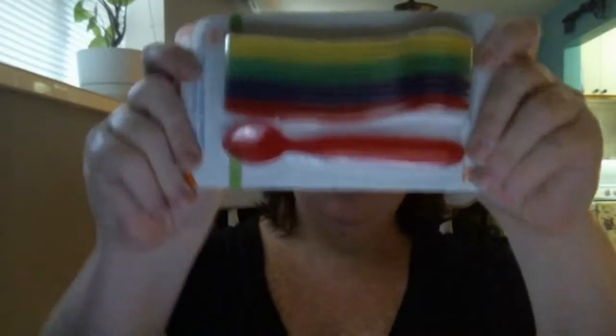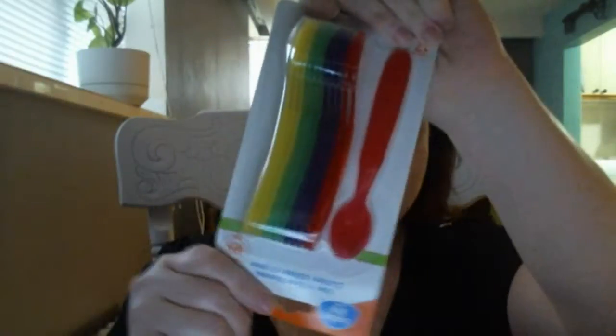Anyways, let's get back on track to the tools though. The other things that you're going to use are baby spoons. It seems silly, but it was the easiest thing.